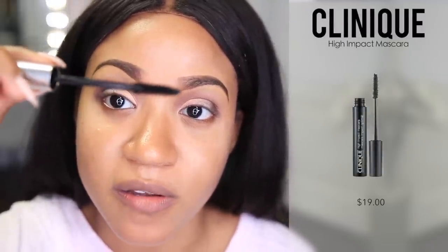So y'all already know I'm gonna apply some fake eyelashes just to kind of va-va-voom the look a little bit more. So I always like to apply mascara before I apply my fake eyelashes just so that everything blends together really nice. So yeah, this is the High Impact Mascara. I really love the wand on it.